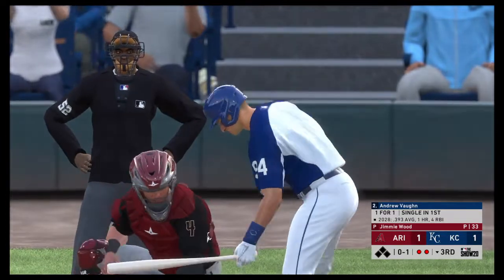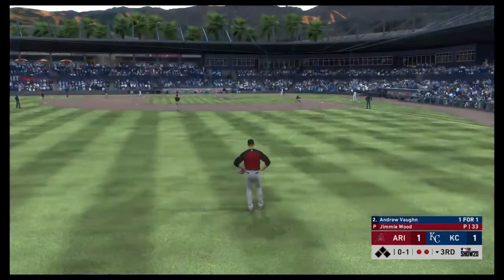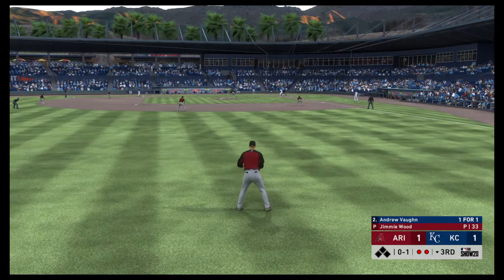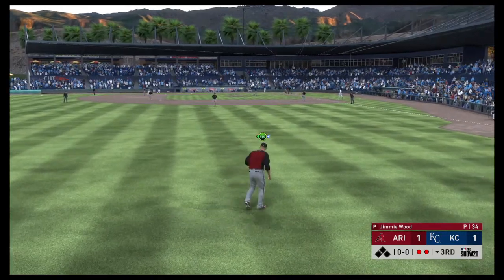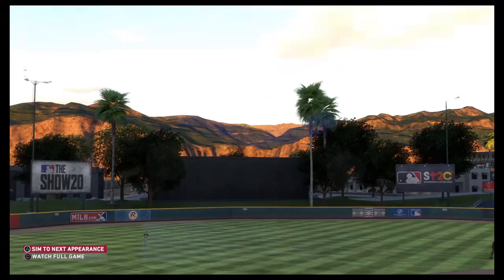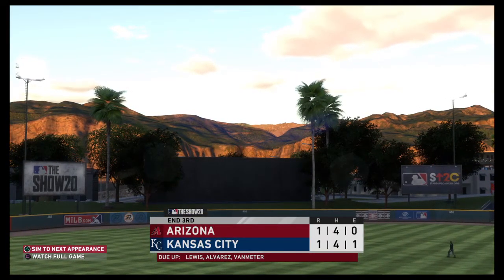Digging in now for Kansas City, Andrew Vaughn. Now batting, the first baseman, Andrew Vaughn. A one count. Here's the pitch. Pulled high in the air out to left field. James will reach out with one hand to make the catch on the move, and that ends the inning. KC down in order. We played three full. We're tied at one.